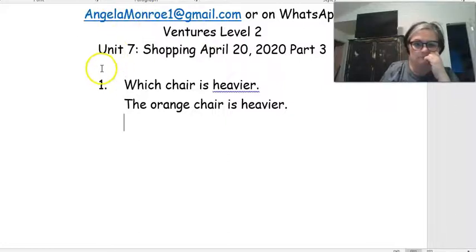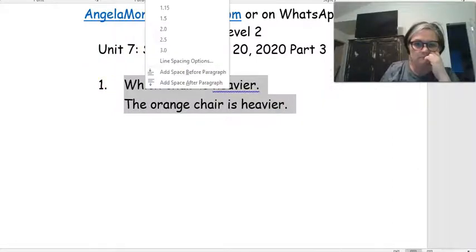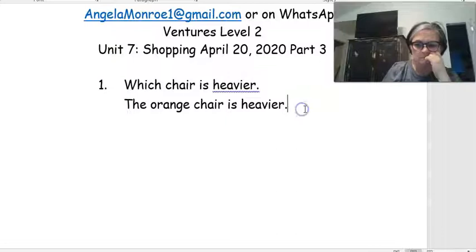2. Which refrigerator is more expensive? The large refrigerator is more expensive.